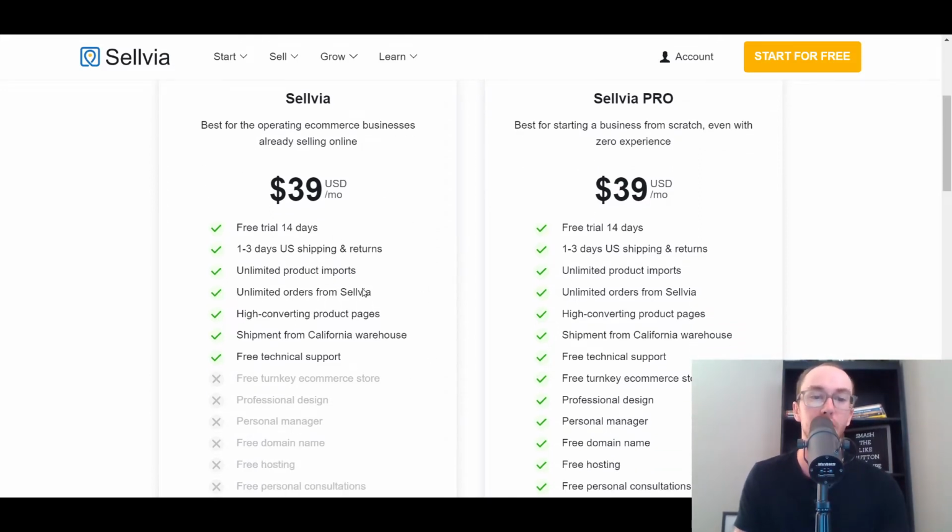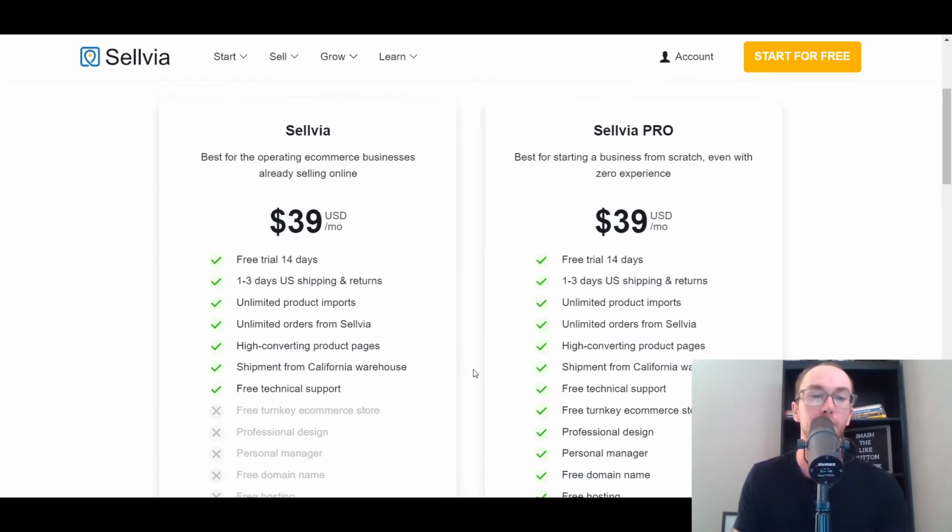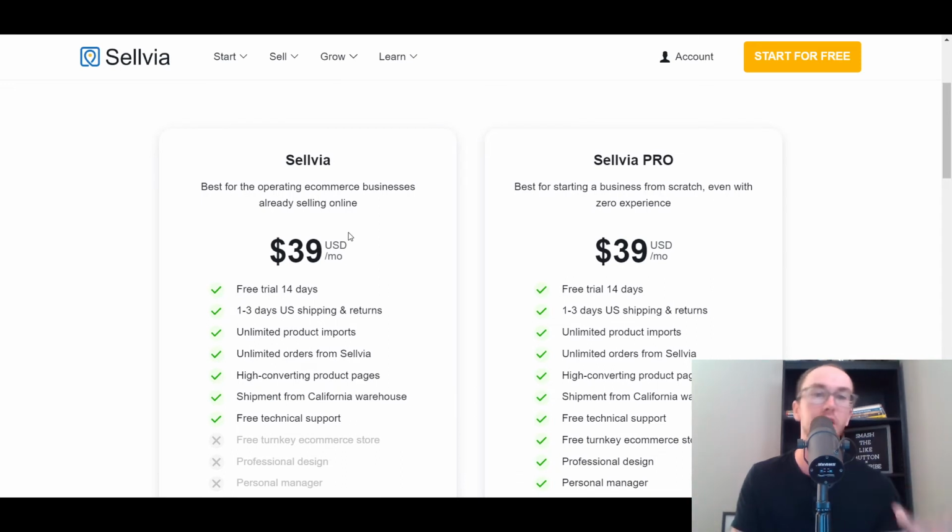Sellvia allows you to just import those 1 to 3 US type based products from Sellvia's product catalog into your online store. And that really pretty much operates like every other dropshipping app out there, whether it be for Shopify, for WooCommerce, WordPress, or Squarespace, or BigCommerce, or really any other kind of online platform out there.